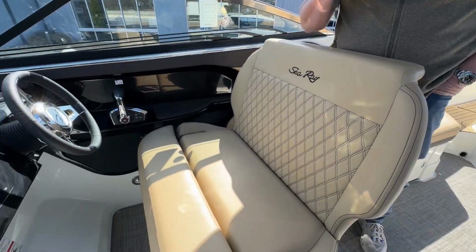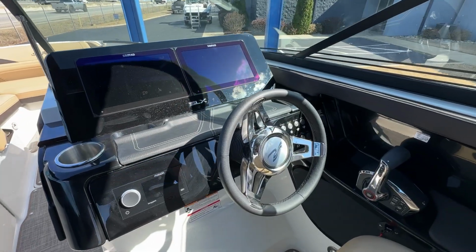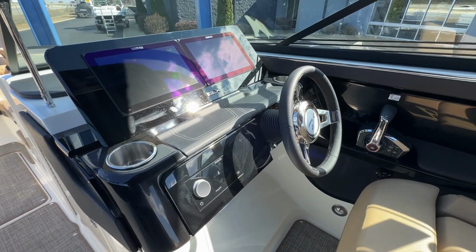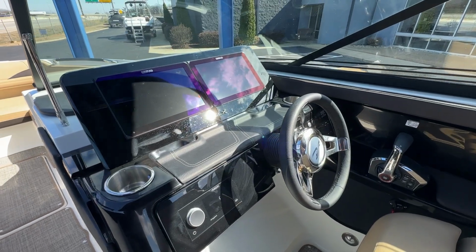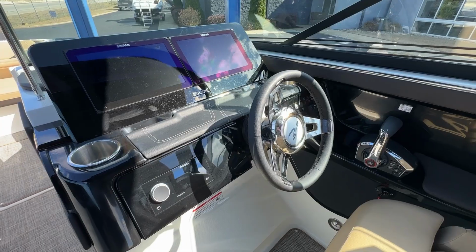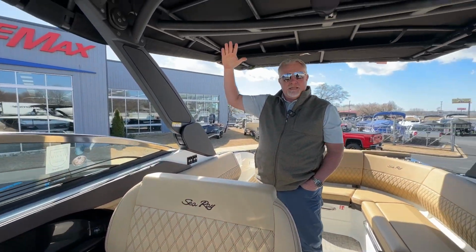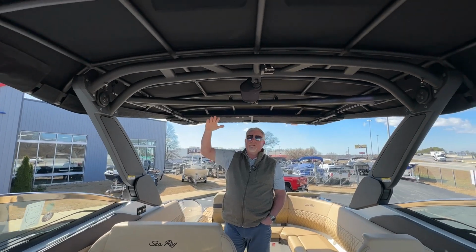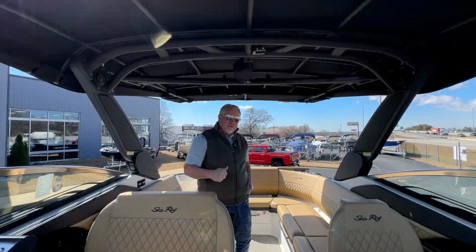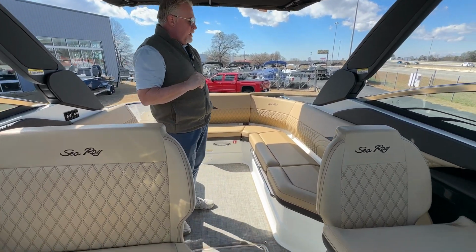This has the new designed Simrad glass dash here. It gives you all of your diagnostics, all of your maps. Everything is loaded right here, and everything that you want to do in this boat you can control right there with that dash. Like I said, this has the power bimini top, so this will come all the way down basically to the top of the windshield right there. So it's really easy to get under bridges and things like that.